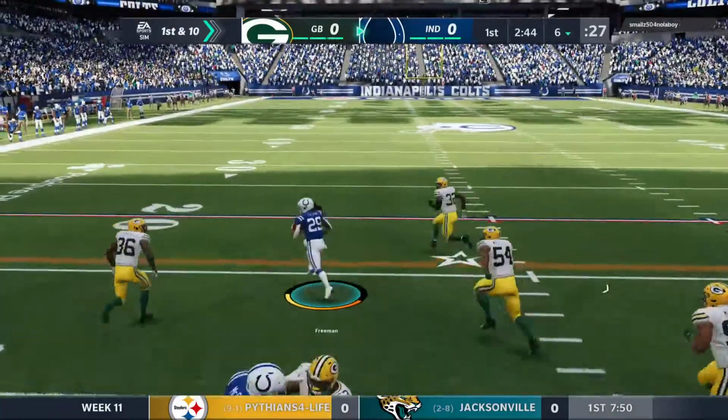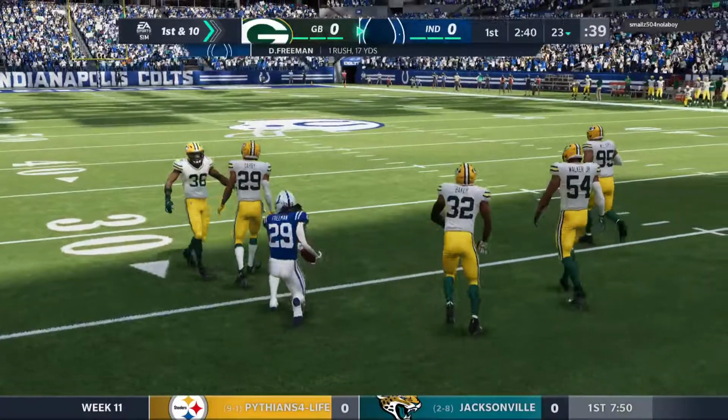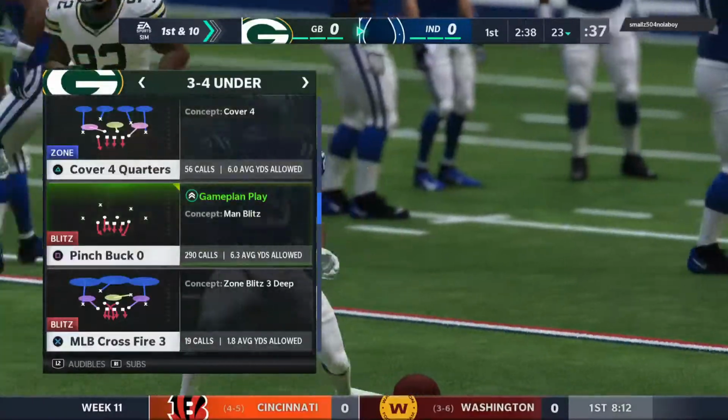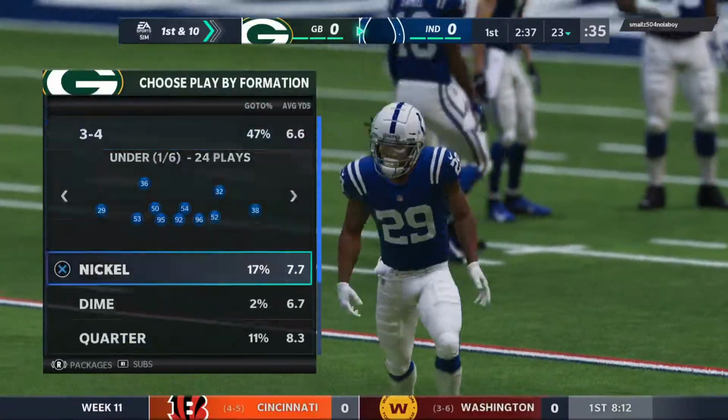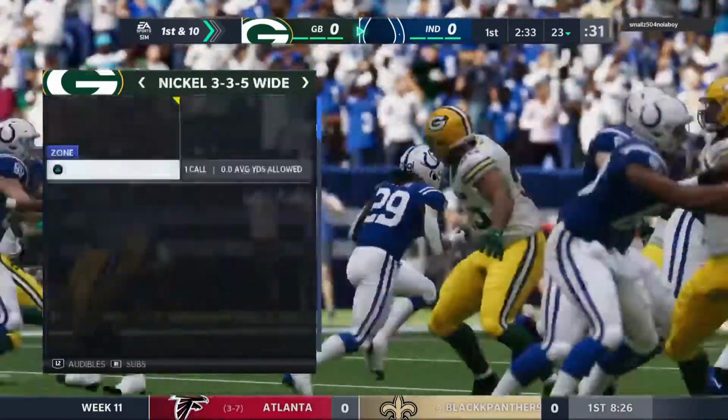They'll run for the first time with Devontae Freeman. And he's brought down, but not before they get it across the 20-yard line. That's a good way to start the drive. 17 yards and a first down. First and 10 at the 23-yard line.